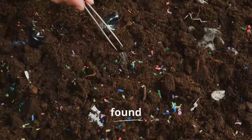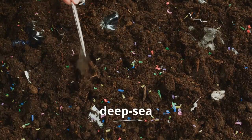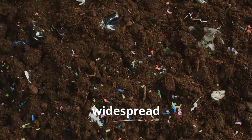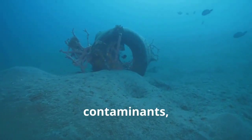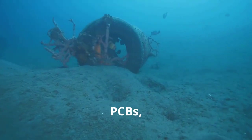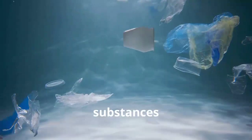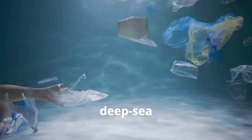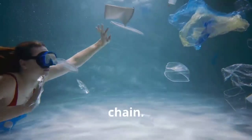Recent studies have found microplastics in deep-sea sediments and the bodies of deep-sea creatures, highlighting the widespread nature of this issue. Heavy metals and chemical contaminants, such as mercury and PCBs, also pose significant risks. These substances can accumulate in the bodies of deep-sea organisms, leading to toxic effects and disruptions in the food chain.